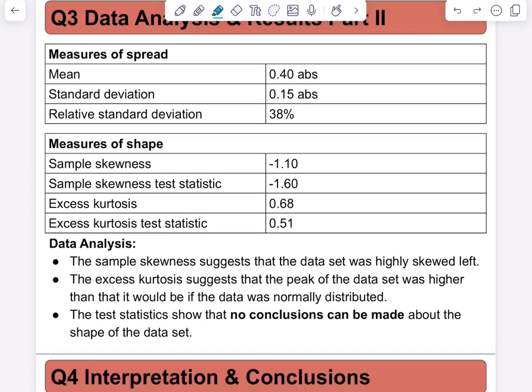And then for shape, I wanted to measure skewness to see how the peak of the data set related to the average. And then also kurtosis, which has to do with comparing the data set to a normal distribution and seeing if that peak is going to be sharper or flatter, and seeing if the tail ends are flatter or shorter. So like a sharp distribution compared to a flatter distribution.